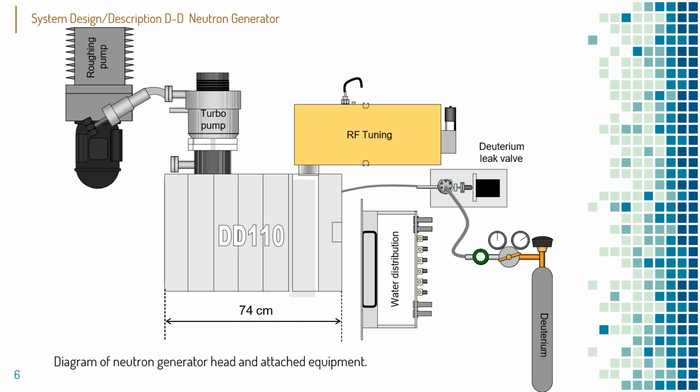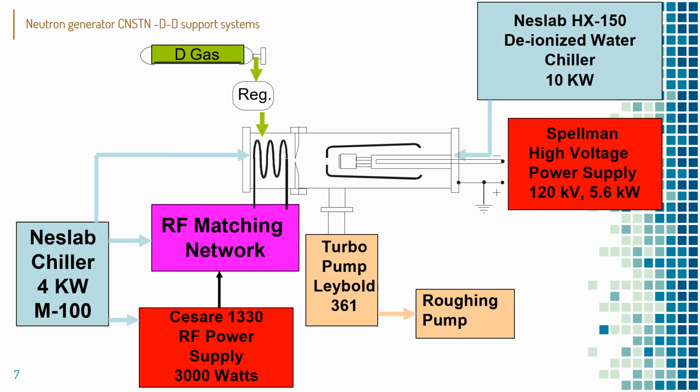Let's look at the supporting system of the generator. The generator here is housed by polyethylene blocks, the turbo pump, the RF matching box, the water distribution box, and the deuterium leak valve with the regulated bottle of deuterium. The RF generator of frequency 13.5 MHz and approximately 3 kW ionizes the deuterium gas, forming a plasma using a Helical RF antenna. For the cooling of the RF supply, RF matching box, and plasma chamber we use a chiller with 4 kW. For the target, we use a water chiller with 10 kW that both cools and deionizes the water. The vacuum is maintained in the high voltage section by a turbo pump and a roughing pump, which are continuously operating.